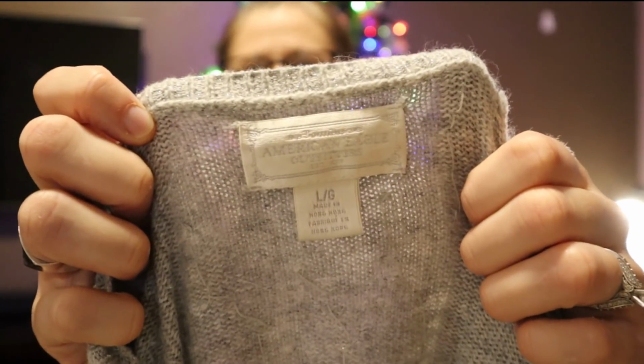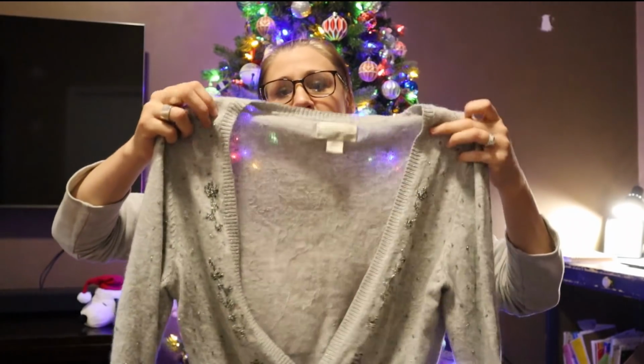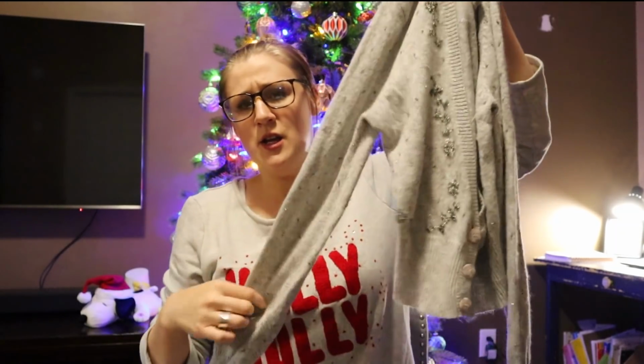All right, next piece. So I grabbed this because it was $2 again. It's American Eagle. There's a couple of reasons why I grabbed this. I don't always grab it, but it's a size large. It's very, very pretty and seasonally appropriate. It's a cropped long sleeve cardigan, very long. It's going to come down over your hands and your fingers.